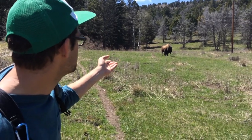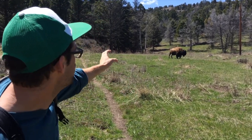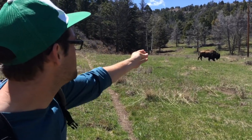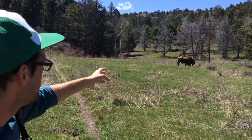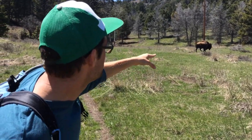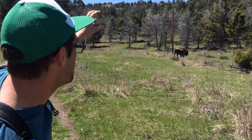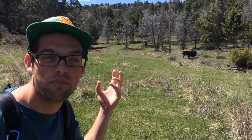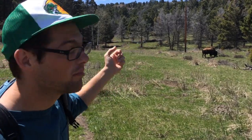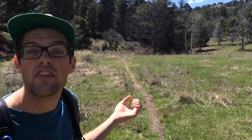Now, if you look at this bison, he's huge. Just look at that form. So majestic, so regal. And you can even see the tip of his penis hair. So we know that this is a male, not only because he has the penis hair, but because he has a huge hump, which is very indicative of male bison. It's a good thing he's moving away from the trail, because now we can head on without disturbing this magnificent creature. This is just another piece of Yellowstone's gold.